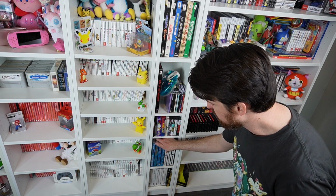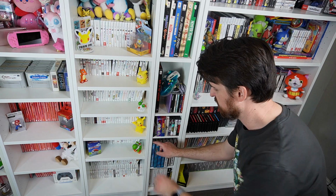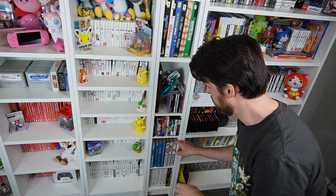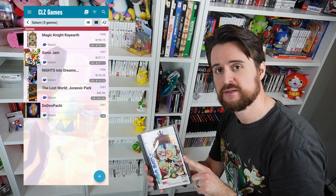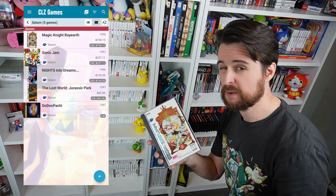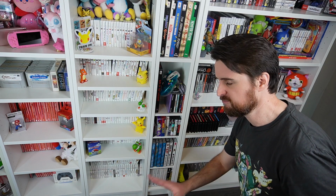We have a very small Sega CD collection. Wing Commander, Sylphid, nothing special, like the Monkey Island from Limited Run. That's a classic. Sega Saturn, also a very small collection, but as you all know, if you haven't seen our video, we actually picked this up for free through trading and reselling and all that. Magic Knight Rare, it's the most expensive game in our collection, currently worth about 900 bucks. Very small Master System collection. We don't really collect a lot for it.